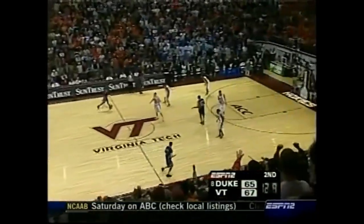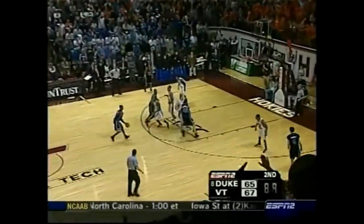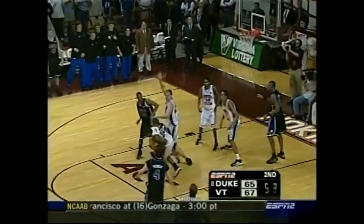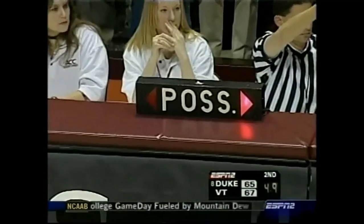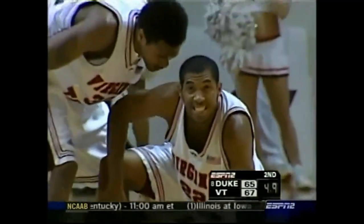Neither coach calling timeout. They don't want the defenses to get set. They've got enough firepower to create. Ewing, in and out. Fight for the rebound, jump ball, possession arrow gives it to Duke with 4.9 to go. Shavlik Randolph with a heck of a play to keep Duke alive. And now Mike Krzyzewski will take a timeout.